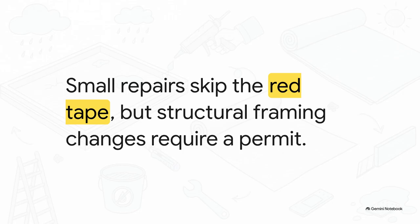However, the exact second your project involves tearing up structural framing, replacing roof decking, or tackling a huge chunk of the roof, the game changes completely. If things get structural, always double-check the requirements with National City's Development Services Department before anyone starts swinging a hammer.